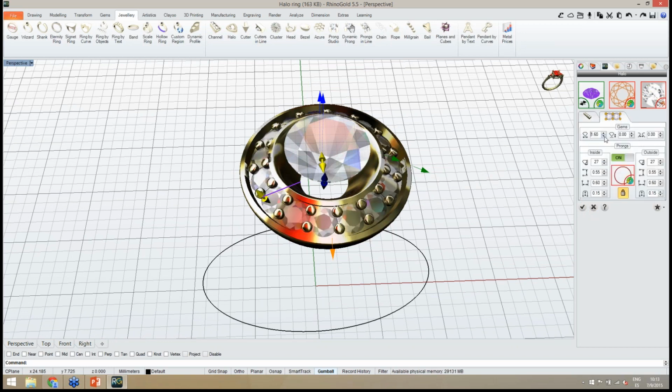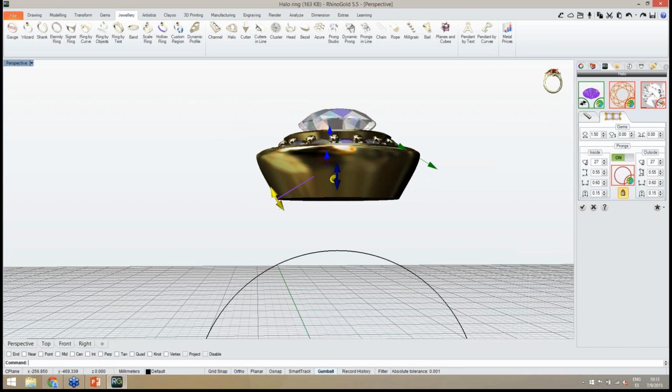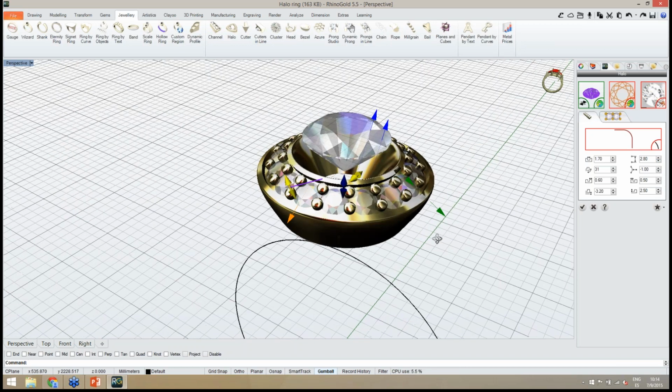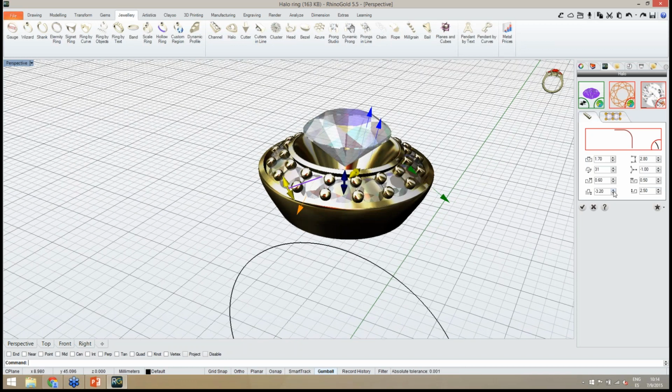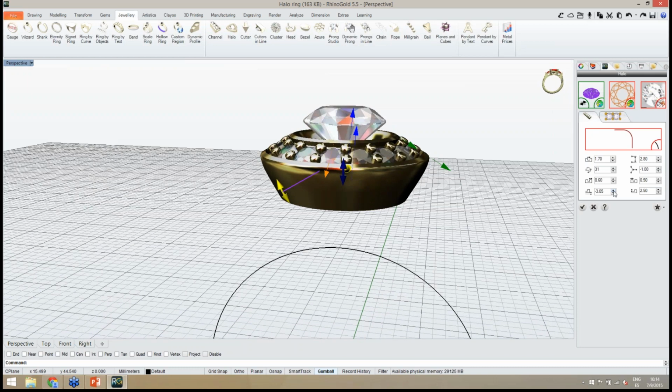So now I'm going to move on after the halo. Maybe I will just need to define less distance in the extrusion. Maybe something like this. But we can easily define any position, and all the parameters are available in this side panel. So remember also we can at any moment edit the object and change anything we need.